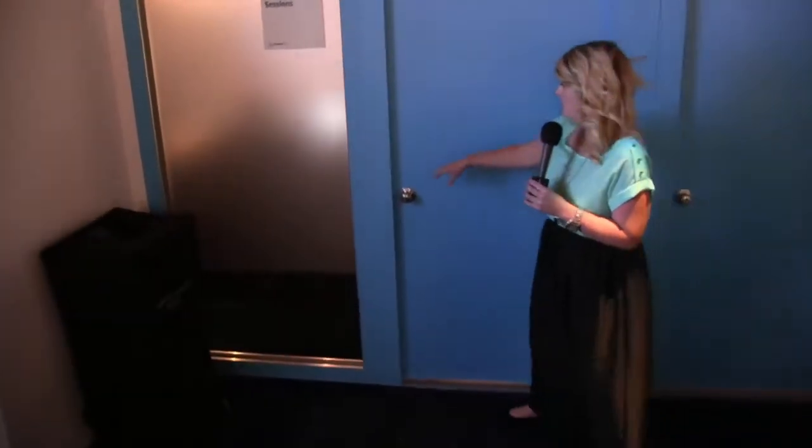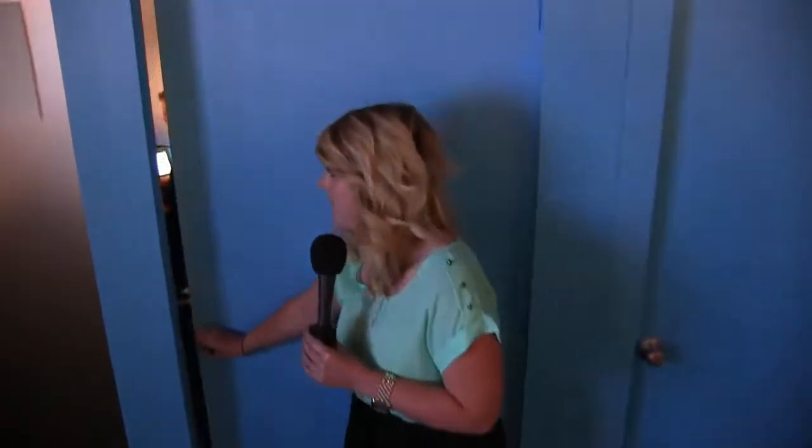So this is the coffee talk room, and I actually have not been in there. I think someone's in there. I'm going to open this. I'm a little nervous. It's locked. No, it's not locked. And as you can tell, they're in the middle of a coffee talk there.